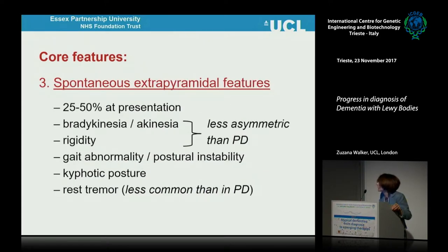The third one, again, spontaneous Parkinsonism, is the same as in the previous criteria. And I have to stress, it's spontaneous Parkinsonism, so it's not drug-induced. However, what we now recognize is that although this carries on being a core feature, it doesn't have to be so pronounced. You really have to look for the bradykinesia and rigidity, and it can be much more symmetrical than in Parkinson's disease and definitely less pronounced.